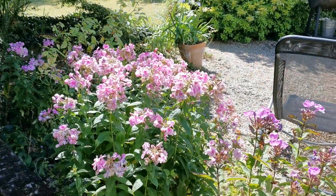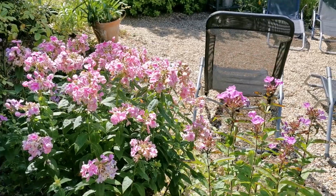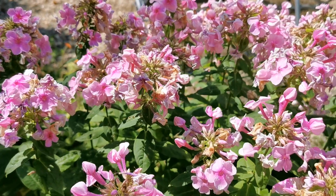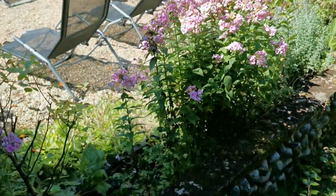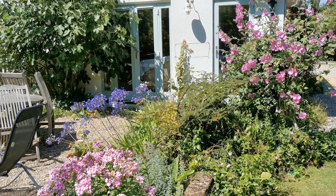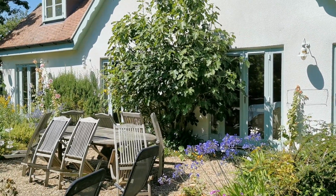And the phlox is now almost over in the first week in August. Still some colour on there, but if we're close in on the flowers you'll see they don't like the drought here, and we're going to have to give those a really good watering to keep them looking fresh. The roses under here and in this border are now having a rest. We may get a second flush of those if we feed and water for the rest of August.